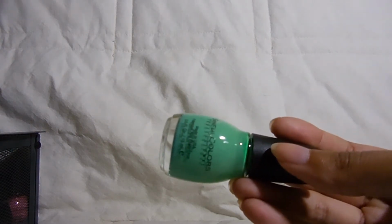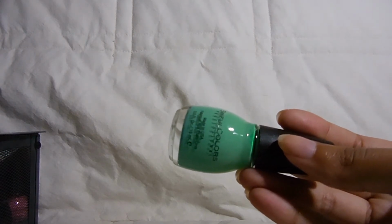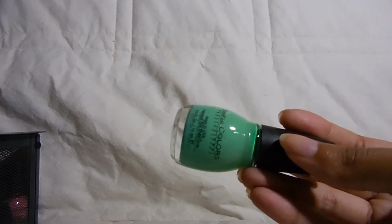I wore this one last March. I remember when I did all of my green month. It was so great. I love this one. Highly recommend if you can find it. So that one is Mint Tropics.